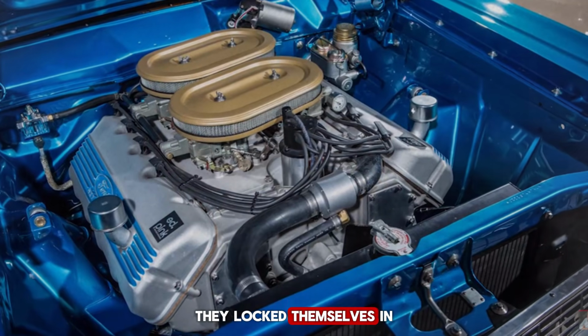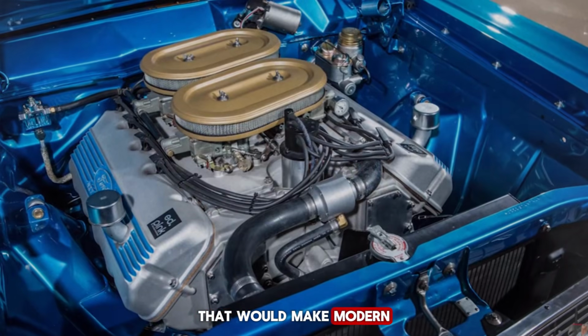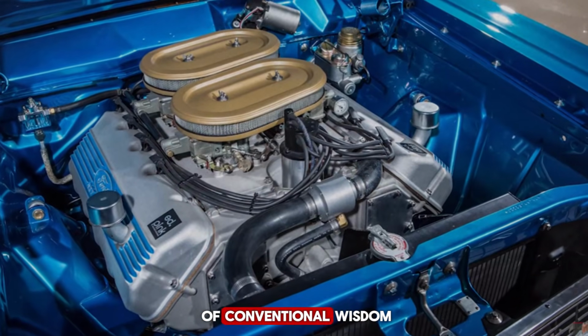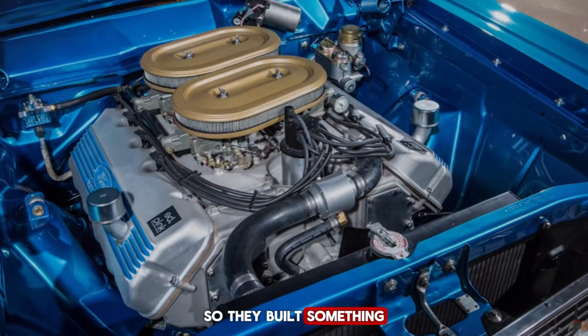They locked themselves in the engineering labs. They ran calculations that would make modern computer simulations look simple. They sketched, they argued, they threw out decades of conventional wisdom, and then they started building. So they built something radical.